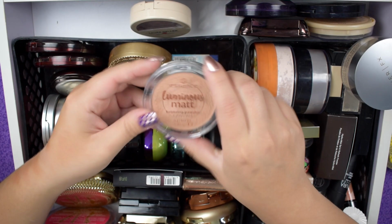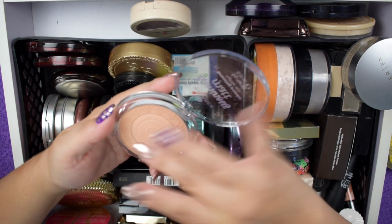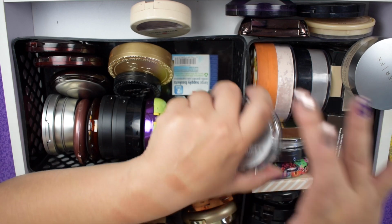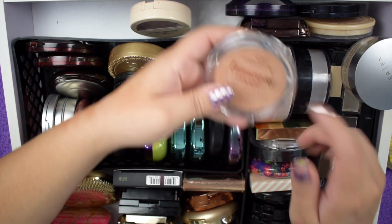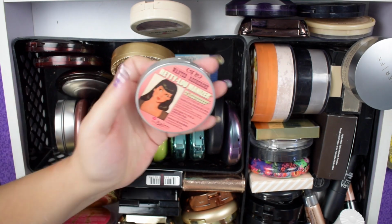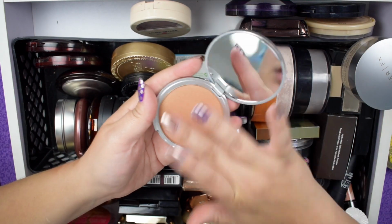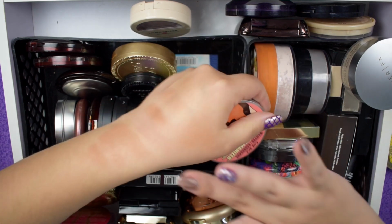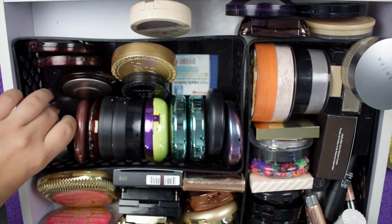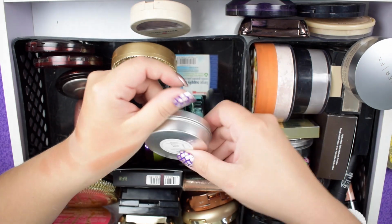This is one that I haven't even tried yet. This is the Essence Luminous Matte Bronzer. It seems very powdery and very light, so I think I'm just gonna go ahead and pass this one along. I have the Betty Luminizer. This I just think is way too dark and way too shimmery, so I'm gonna go ahead and declutter that one as well.